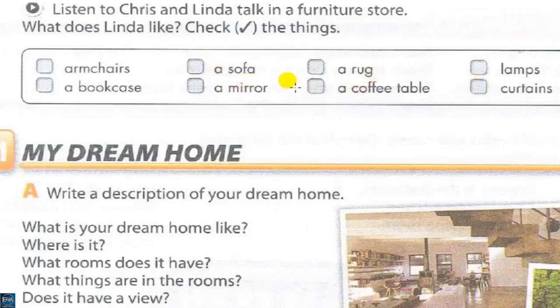I don't need any lamps. Oh, I know. I want some curtains. How about the curtains over there? Where? Right there. They're red. Oh, yes. They're perfect.